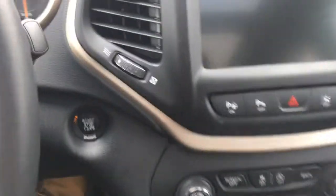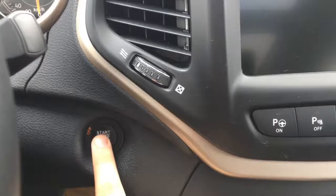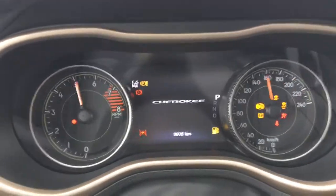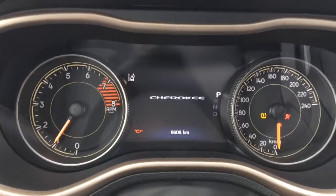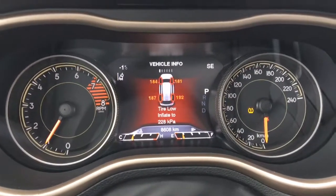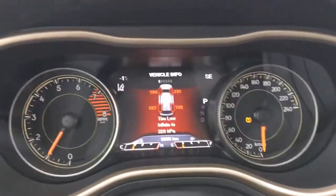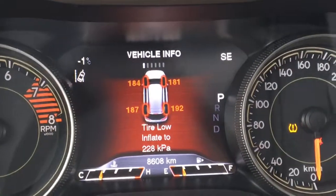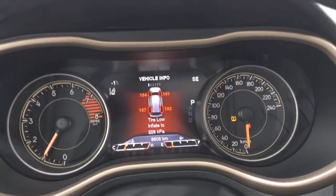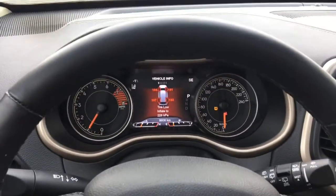Put your foot on the brake down below. Go over here and press the push button, start button. That fires up the Cherokee for you. The tachometer, the speedometer, the large LCD screen in the middle. It all looks very nice. And the first thing you'll see is that this Cherokee only has 8,608 kilometers on it. Not too shabby.